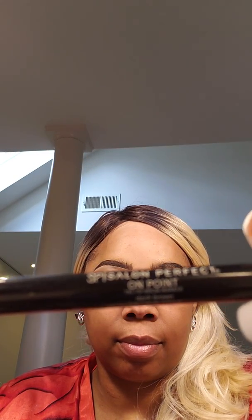On my vanity set. Oh, you guys, I love my vanity set. I got it from overstock.com, and I love it. Okay, here it is right here. The Salon Perfect on point. I got it in dark brown and taupe. Okay, now I'm going to put it away. Put my baby skin away because I will make a mess.